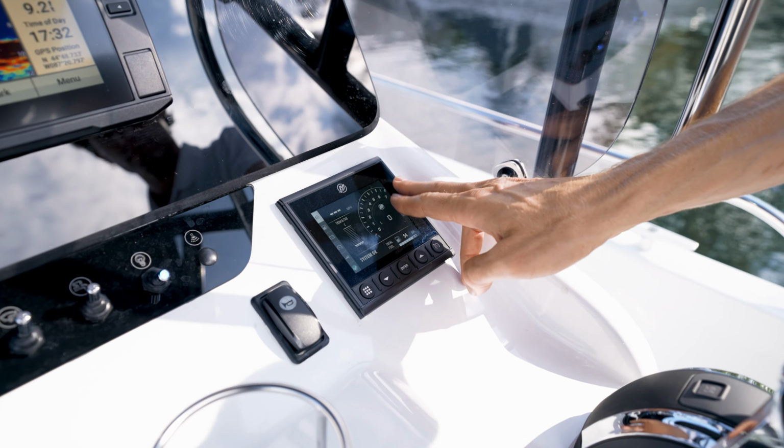Paired with the Mercury 300 Verado outboard and the air step hull, this boat offers a very safe and comfortable ride. The console on this boat is also very practical for days out on the water, featuring a very spacious head area, refrigerator, and additional storage.